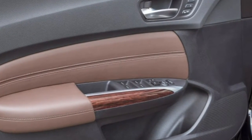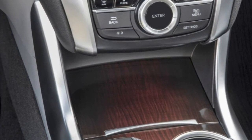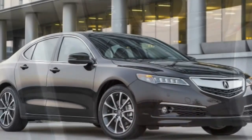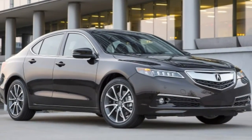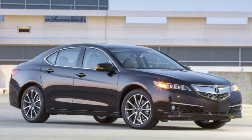Cons: accelerates sluggishly compared to others in the class, doesn't stop as quickly either, real-world fuel economy not as impressive as advertised. What's new for 2017? The Acura TLX is unchanged for 2017.